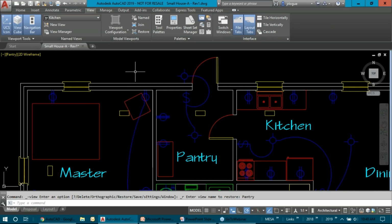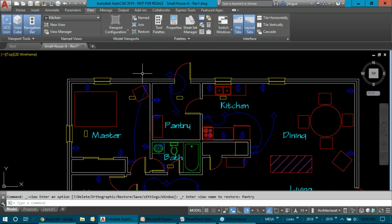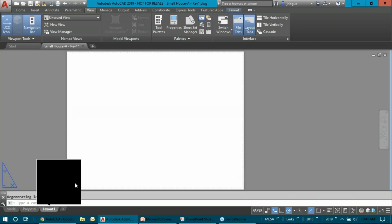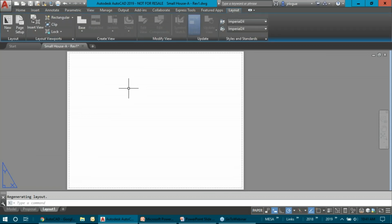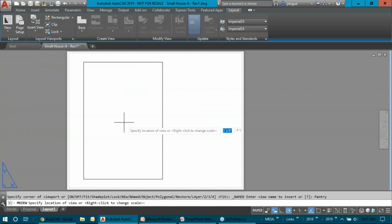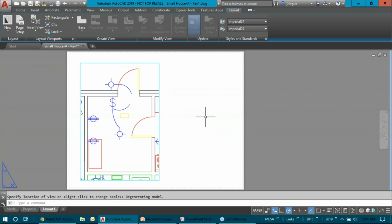Again, that functionality isn't all that impressive. That's been around for a while. But what they did do with these saved views is they've made the ability to make viewports out of those saved views. So now that I'm in Paperspace, if I go to my Layout tab, I get this option to insert views, and I can drop my pantry view onto my sheet. So any of those saved views. So that insert view tool is of value. All right.